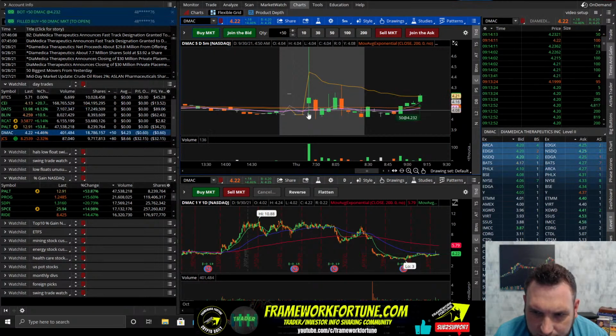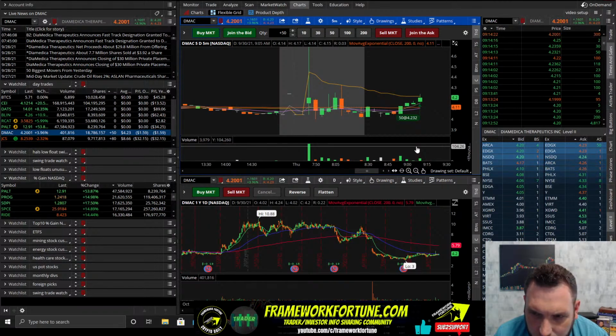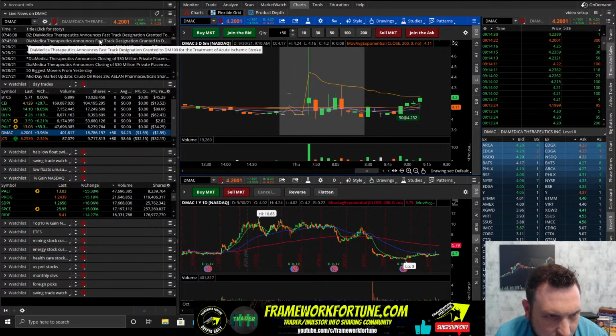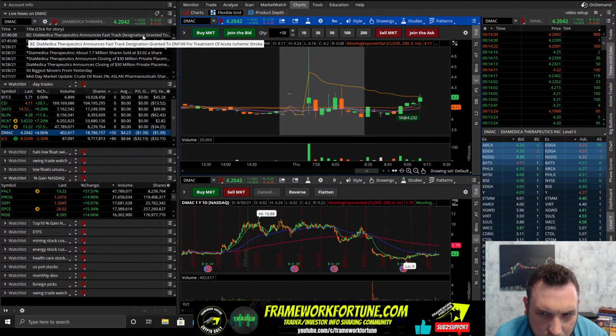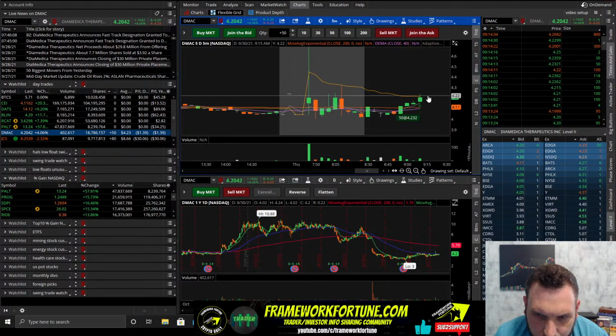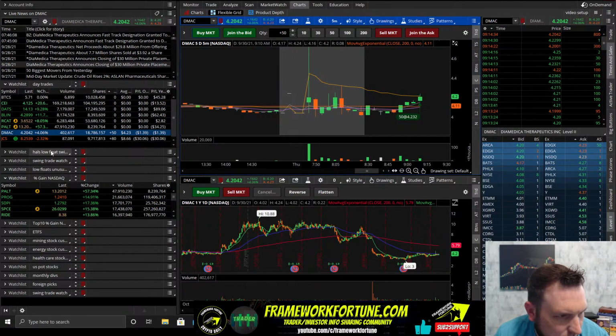Taking a shot on this. It's starting to get active. Starting to test the VWAP in this 425. May get rejected here. Only had 400,000 in volume, but does have PR. If it can break that VWAP, it could go.